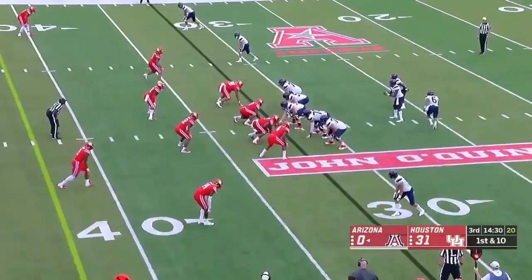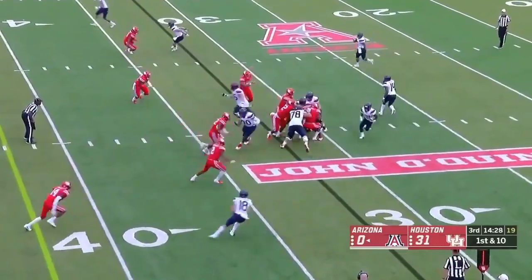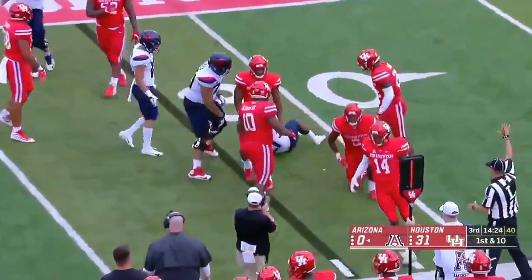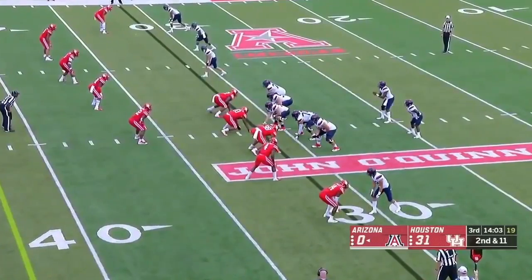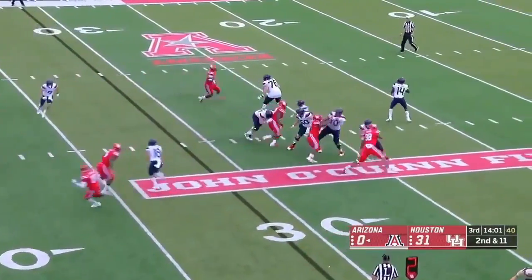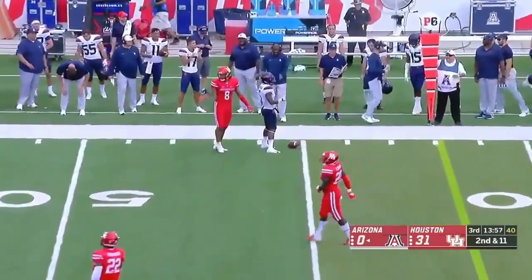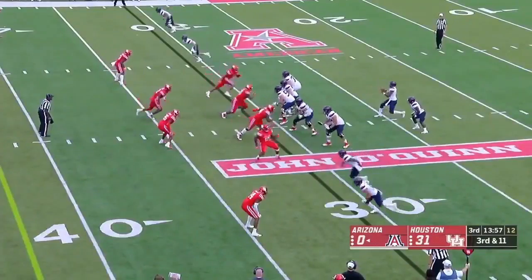Shun Brown, 60 receiving yards for the game. That's Brown in motion. Handoff is J.J. Taylor. Little stutter step. His nephew. Spree. Yeah. 2nd down and 11. Here's Khalil Tate throwing, and it's dropped. That's the way this game started.